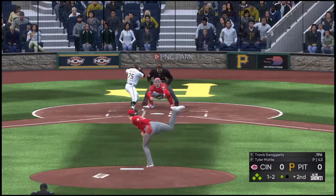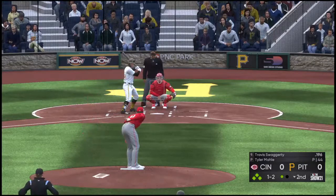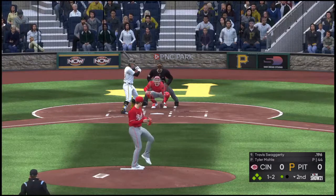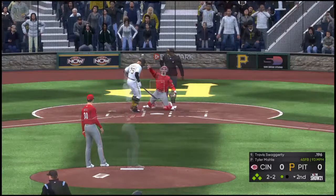1-2, here it comes. Still a ball and 2 strikes. Tough pitch to lay off there, but he did, and it's even up at 2-2.